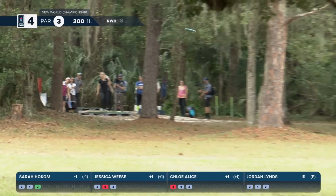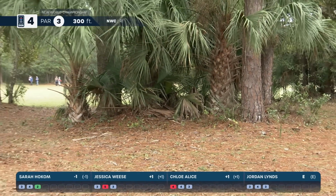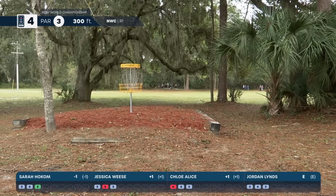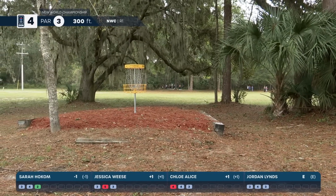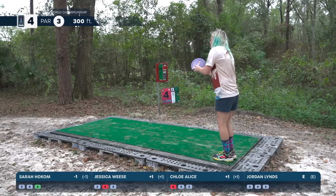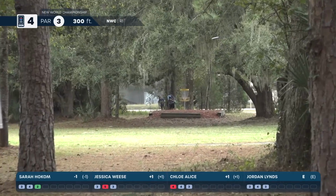Yeah, like I said, the trick is to get it really straight on this hole, because if you hyzer out, these palm trees right here make it really tricky to get a putt in. And same with the right side. There's no palms, but there's a couple trees there that just kind of get in your way. Jordan Lynds gets to the circle. Let's see if she can get a putt at it.